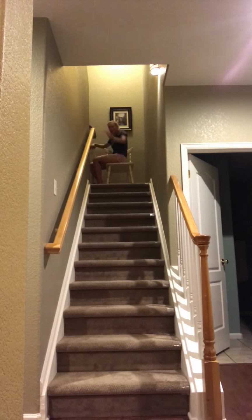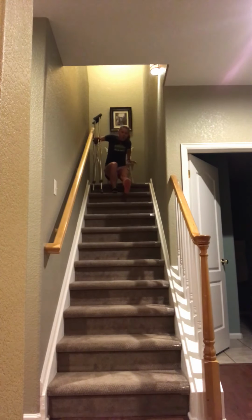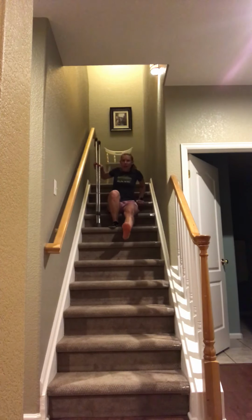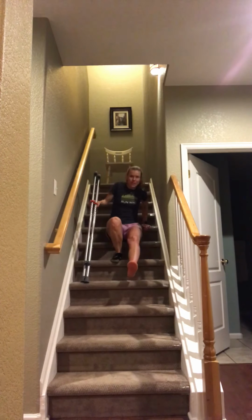Same thing for coming back down the stairs. I would start by just sitting up in the chair. Put your crutches down, use the handrail. I like to have one hand on the chair. I just feel very safe doing that. Get your strong leg out, and then use your strong leg and your arm to really help lower yourself. Just nice and safe. Coming down, nice and easy. You're controlling yourself with your hand and that strong leg, holding your crutches if you need to.